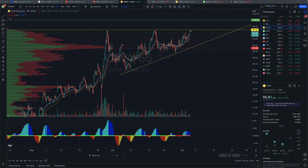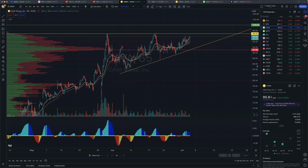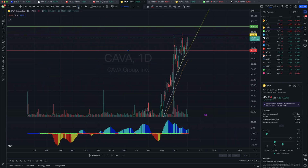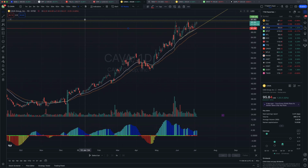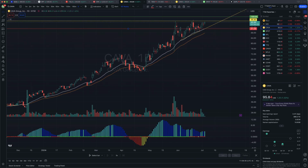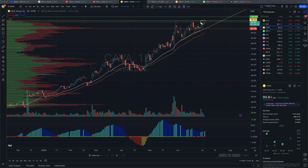CAVA's coming up into its resistance level. It might break out and go. I do not have this currently, but this is an all-time high here, I believe. Do I have that right? Yeah. And this is an ascending triangle where typically the break happens on the third go. It creates a double top and then pushes on the third. And we just had a pretty sweet example of that.